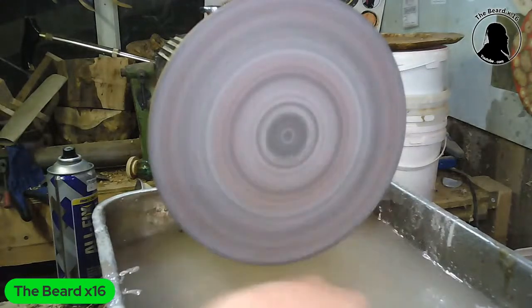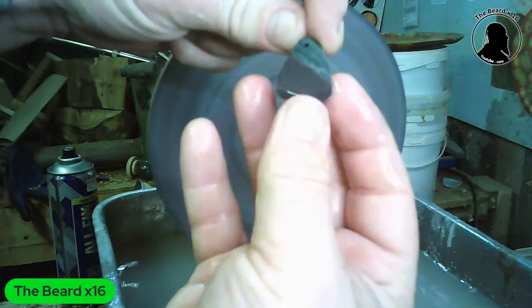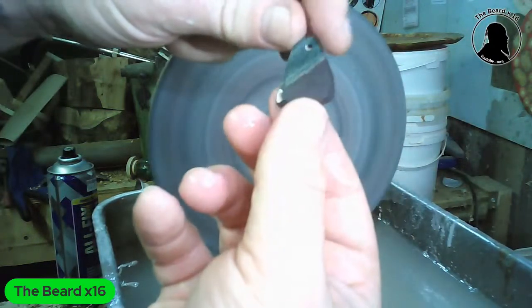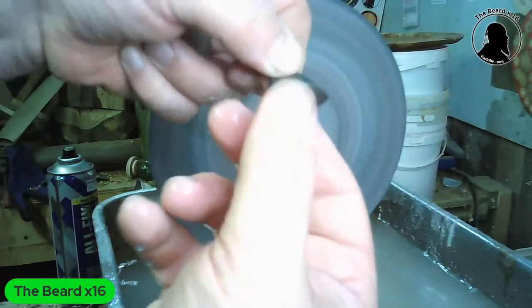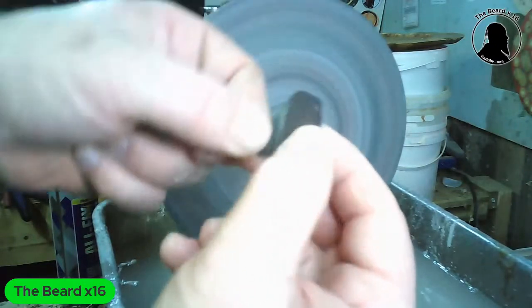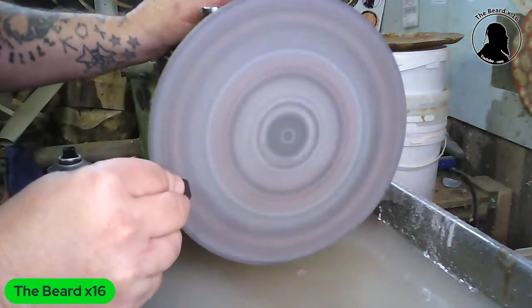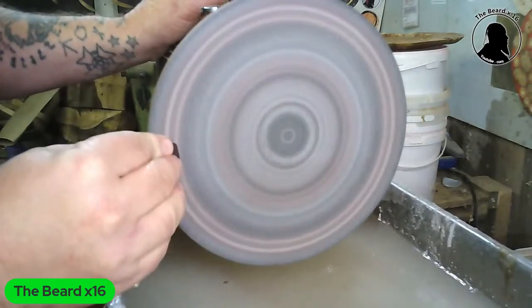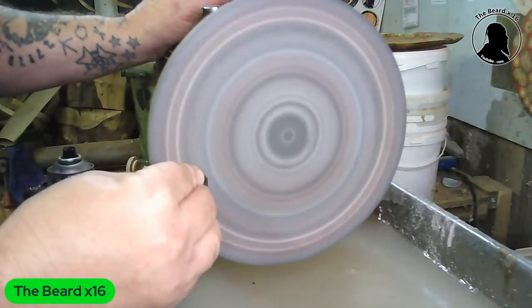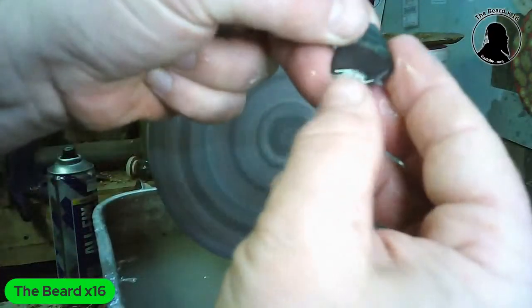Right, there's the next one done. It's quite nice, isn't it? That's really nice. I have no idea what kind of stone it is. I'm going to just get rid of that imperfection there, to be honest. Oh, there's another little one. Oh yeah, that green. Oh, there we go. That imperfection's gone there.